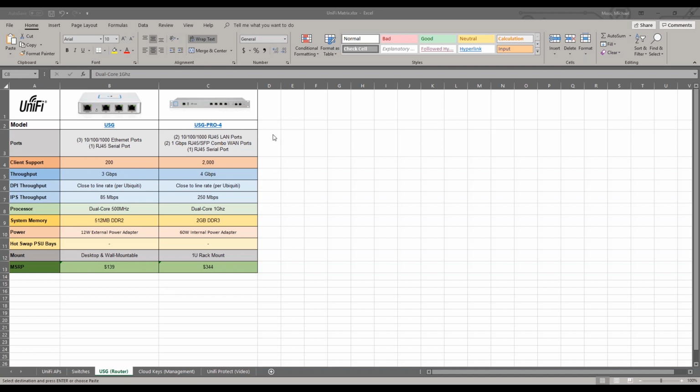The copy that I'm sending you may still have a third option here that's no longer available. I deleted it to use in my slide. So if you do see the USG XG8 on your copy, it's no longer available. It should say discontinued right next to it. We were pretty disappointed when that one went away because there's no 10 gig option anymore. But yeah, so there's your security gateways.